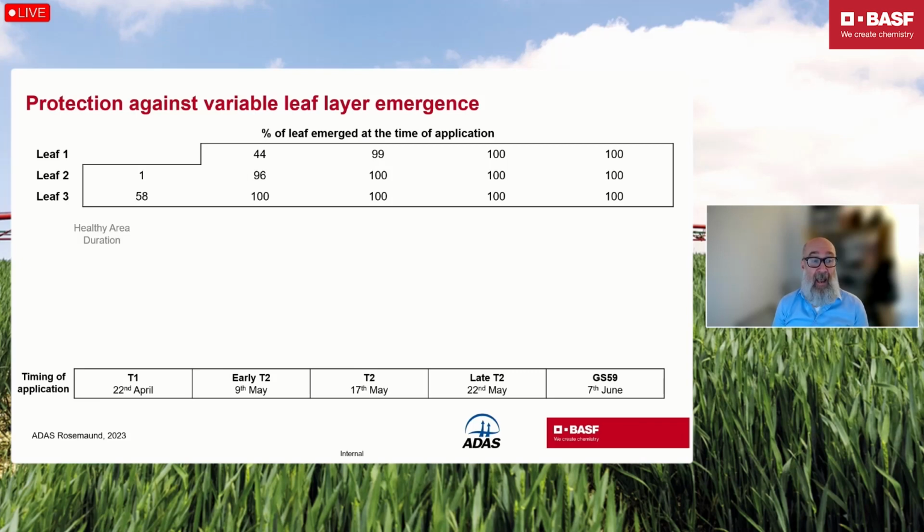So as we can see in that early T1 timing, we've got 58% of leaf 3 out, we've got leaf 2 just poking out, and we've got no flag leaf visible at all, which you would expect. As we move into the early T2 timings, we've got all of leaf 3, most of leaf 2, and some of leaf 1. And obviously as we move along to the later timings, we've got more and more of leaf 1, the flag leaf, out. And at the later timings, obviously, we've got 100% of all 3 leaves out. So again, we know exactly when the applications were made and what proportion of what leaf had emerged.